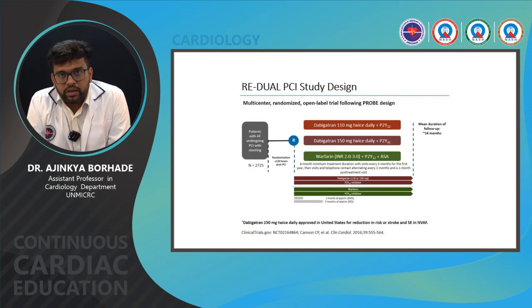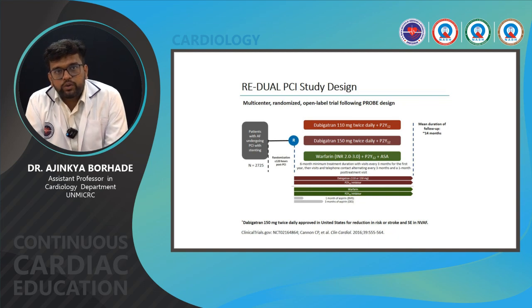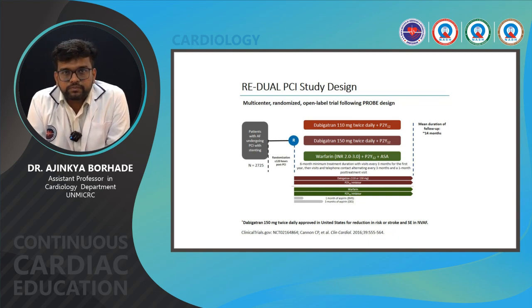RE-DUAL PCI studied dabigatran. Here also approximately 2,000 patients were randomized into three arms. One was dabigatran 110 milligram twice daily with a P2Y12 inhibitor. Another was dabigatran 150 milligram twice daily with a P2Y12 inhibitor. And the last arm was warfarin with a P2Y12 inhibitor and aspirin. They took a mean follow-up duration of approximately 14 months.